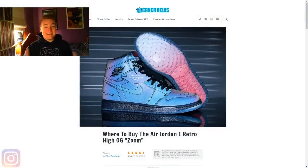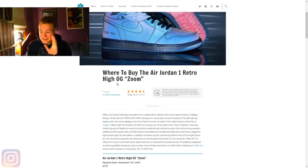Let's have a look. Here we are. Here it is. This is the Sneaker News article that we are reading to have a look at where to cop it and all the release details to do with that. So, this is the Air Jordan... Oh my god, I keep saying it. This is the Zoom Jordan 1 that we are getting this December 7th. Now, you're wondering, whoa, why does it have all these bright colors on the upper and the bright colors on the outsole? Well, we'll dive into that in the article details below, and then we'll talk about why it's so shiny and everything like that. So let's have a look.